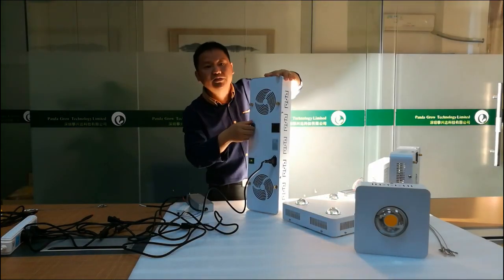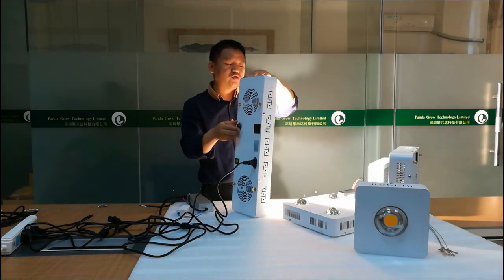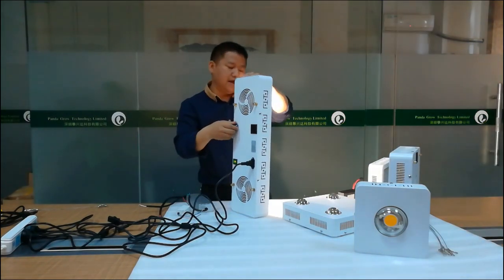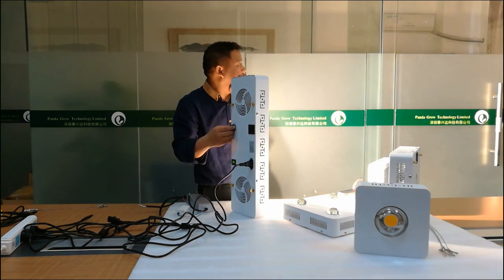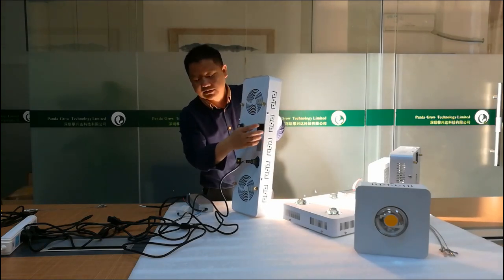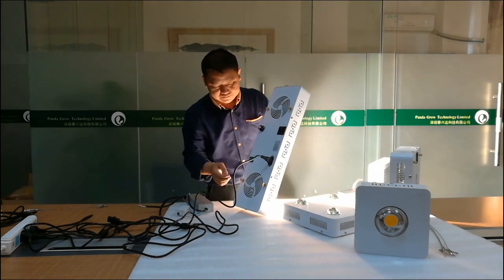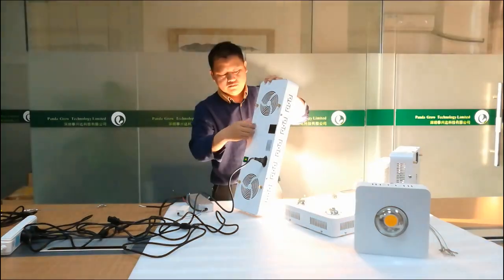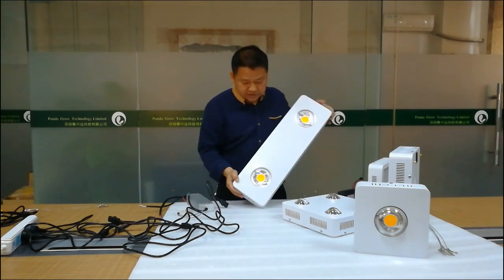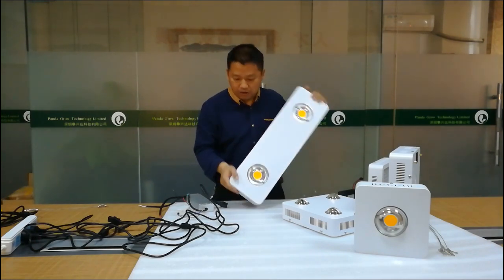And this one is also dimmable, so you can dim the lights if you don't want them so powerful. You can adjust this dimmer knob to get what you want. Also, there is a power switch, and here is a standby power cord socket, so you can connect two lights together. So this is why more and more people like them, because of the greatest glow results and power.